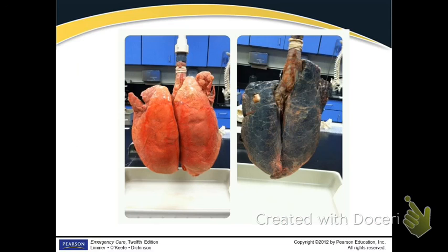Yeah, this is a smoker's lung on this side. You can see probably a growth right here. It is some sort of growth, just don't know what. A growth right there.